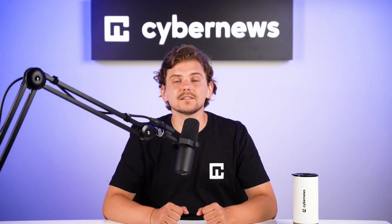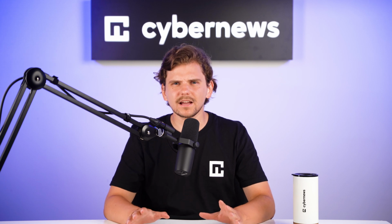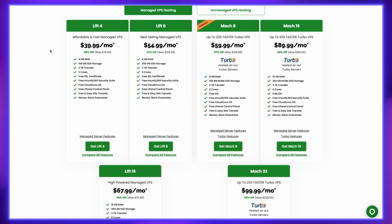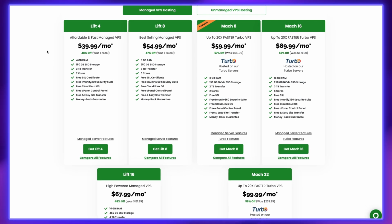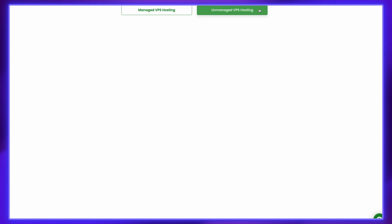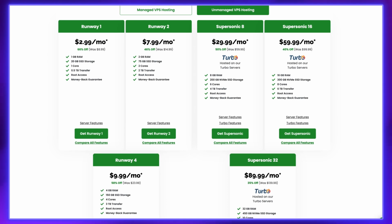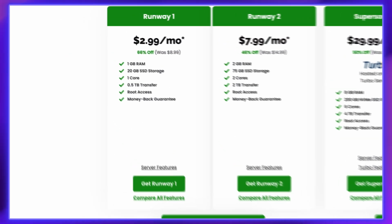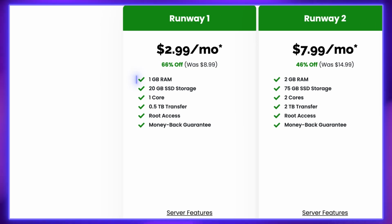The next VPS hosting provider that I recommend you check out is A2 Hosting. While Hostinger offers only self-managed servers, A2 offers managed and unmanaged options with many places to grow. Regarding server configurations for unmanaged servers, the entry-level option that comes with 1 GB of RAM, 20 GB of SSD, and 1 core priced at approximately $3 per month.